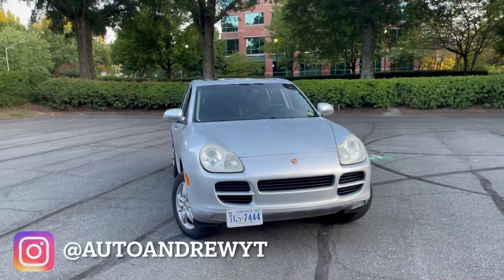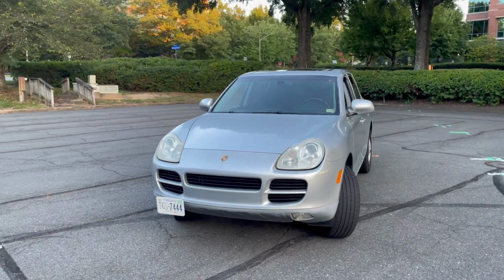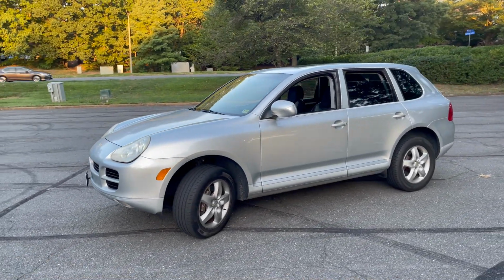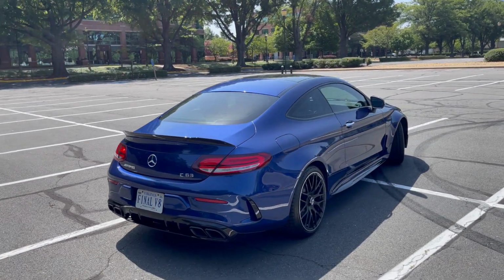You guys join me with my new to me 2006 Porsche Cayenne 955 body style. If you guys missed the unveil video of this car, I'll go ahead and link it in the top right hand corner, but I recently purchased this car. It's kind of a project car, daily driver, just something to sit alongside the 2019 C63 AMG that I also have on the channel.